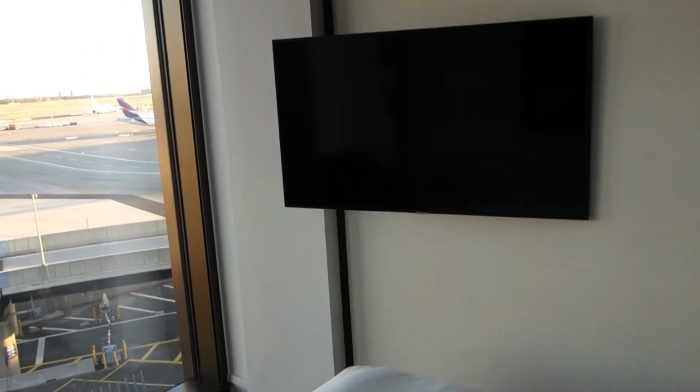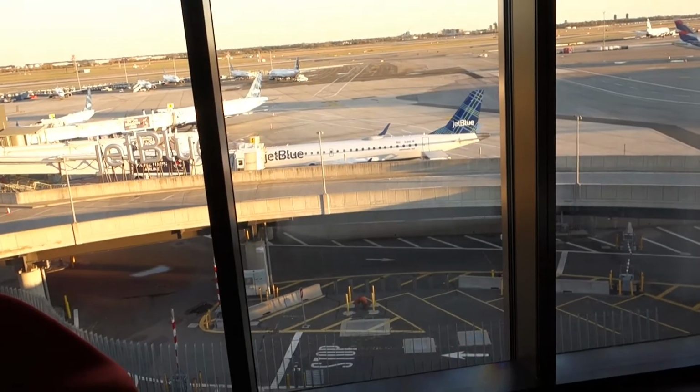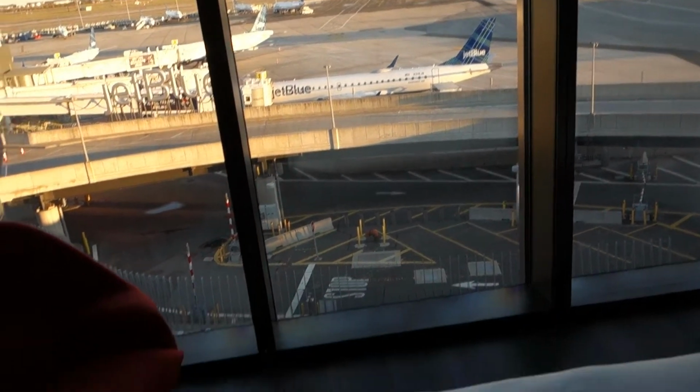And now check out this king bed, guys, made to perfection. Got those fluffy pillows, very, very nice linens. The hotel is rather new, so everything here is pretty new. Just gonna put my hand in this pillow, rather soft. And we got a flat screen TV mounted on the wall so you can watch TV and monitor the comings and goings of the runway at the very same time.